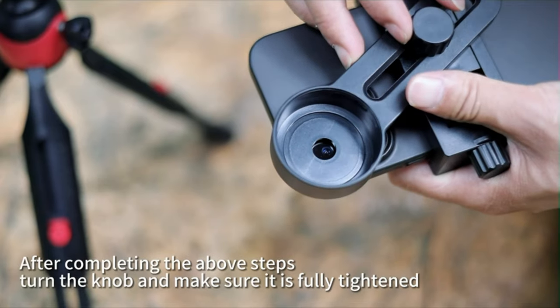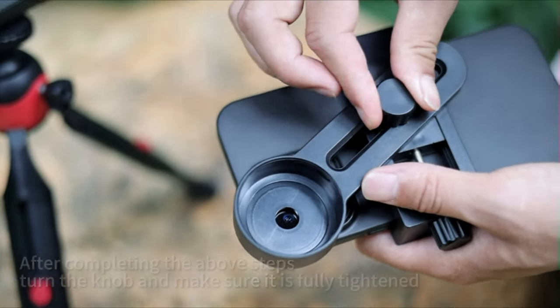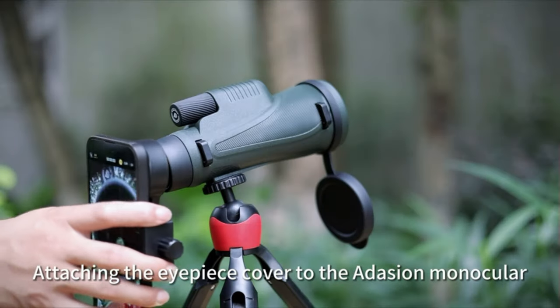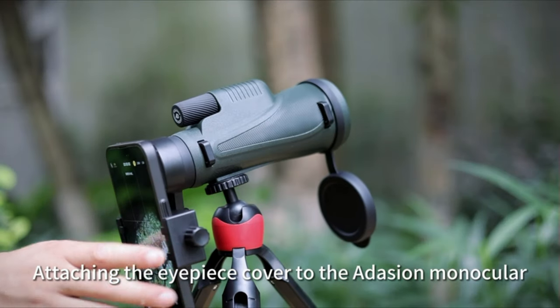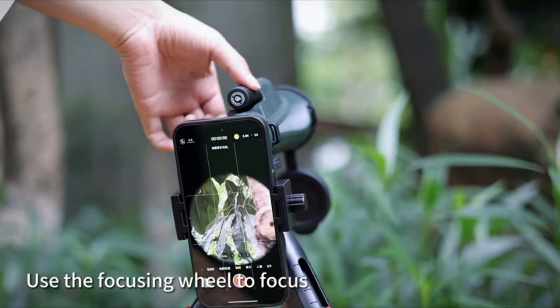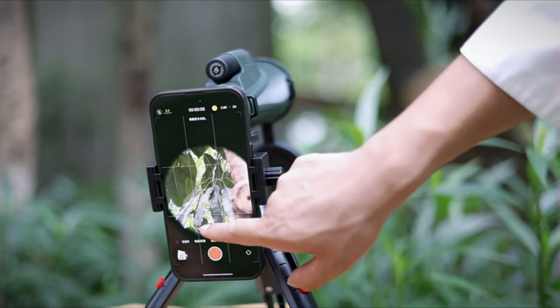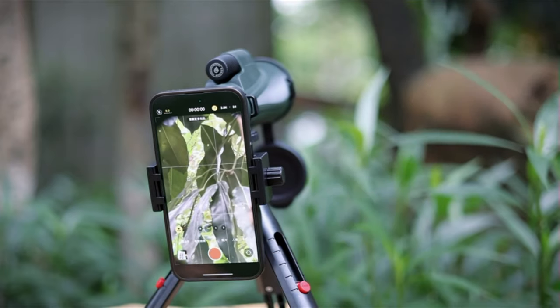Smartphone adapter quickly aligns any smartphone for hassle-free usage. More sturdy tripod than others ensures clearer, brighter and shakeless images. The Adasion 12x56 HD monocular is your all-purpose companion. Perfect for adults and kids alike, it enhances activities like hunting, hiking, camping, concerts, sports, and more.